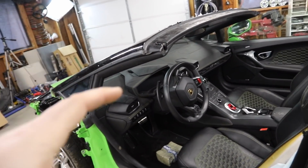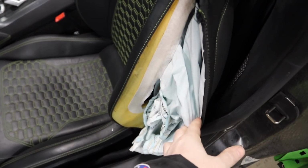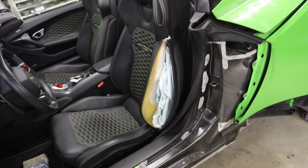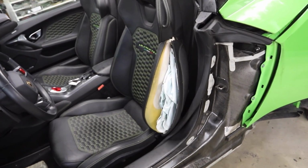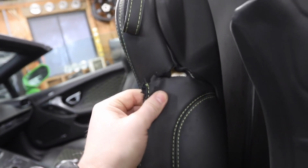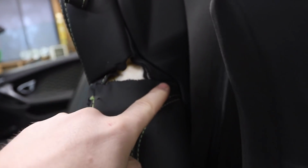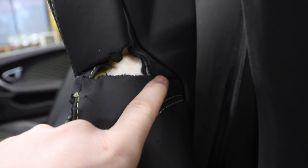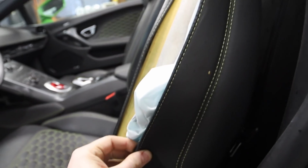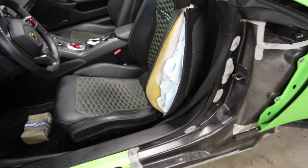The driver's airbag and the passenger airbag did not go off, and the seat airbag did go off, which is interesting because I'm learning about these things. You can't buy that part from Lamborghini. You have to buy a whole new seat. But I found a way to get one of those. So this seat, I do believe, is repairable. If I talk to a professional, I think that's a seam right there. I don't know if the cameras can see, that's actually a seam right there, and that's a seam right there. So this thing only ripped on the seams. So somebody that is a master seamstress could put this thing back together.